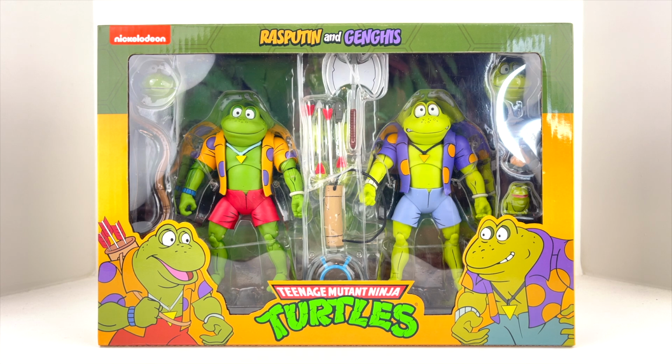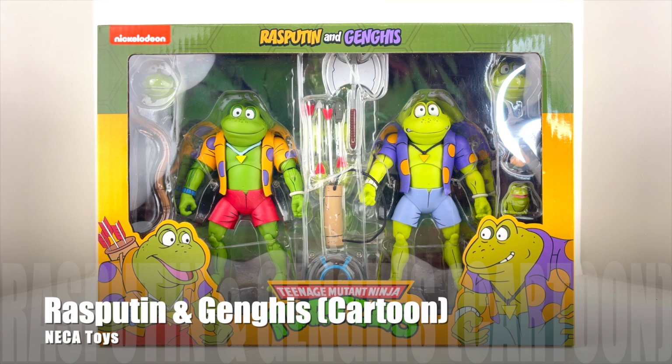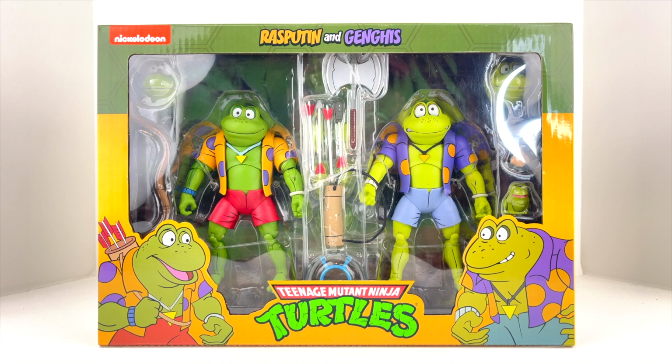Today we got one I am super excited about. We have got Rasputin and Genghis, two of the frogs from the Teenage Mutant Ninja Turtles cartoon line. This is one that has literally just dropped. I think it first hit here in North Carolina, or at least that was the first place I saw it. So it was really cool for it to drop in our neck of the woods, versus West Coast. Typically I see the NECA stuff drop West Coast first and then it makes its way east. And in this case, it seemed like it started on the East Coast and is making its way west. So really happy to have these guys.